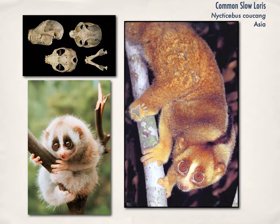Here is an image of the common slow loris, and you can see both in the wild as well as their skulls. These lorises actually move a little slower in the environment, slow climbing, but you can see that they do have a kind of a bit of a snout. It's not very long like a ring-tailed lemur. You can see that they have convergent eye orbits. If you look at the skull at the top, you can see that they have a postorbital bar. They also have convergent eye orbits, so you're definitely looking at a primate.